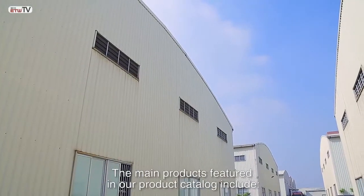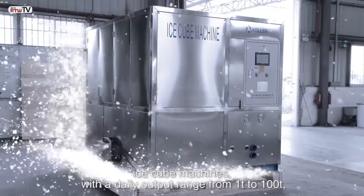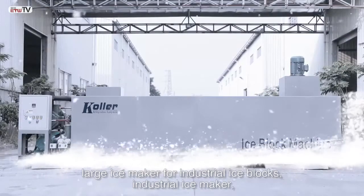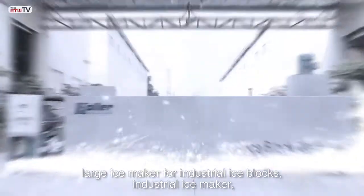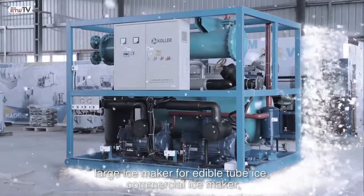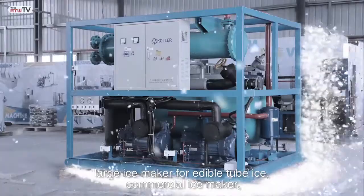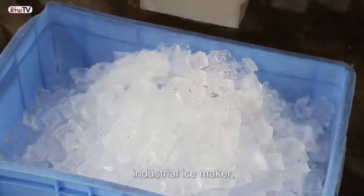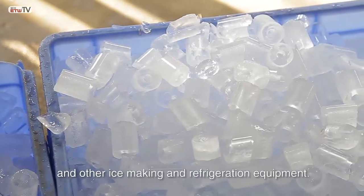The main products featured in our product catalog include ice cube machines with a daily output range from 1 ton to 100 tons, large ice maker for edible ice blocks, commercial ice maker, large ice maker for industrial ice blocks, industrial ice maker, large ice maker for edible tube ice, ice crusher, flake ice machine, cold room, and other ice making and refrigeration equipment.